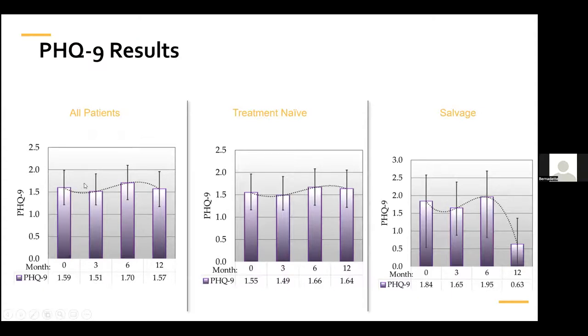The one thing that I find really interesting is the PHQ-9, the emotional well-being survey, the measure of how's their heart. We all know there are things like incontinence and sexual health, but how's his mind? How's his heart doing? When you measure the level of distress in the treatment naive patients, you see that they're happy, they're doing good. By about 12 months, their energy and their mood is boosted, but it's even more pronounced in the salvage group because they come in pretty upset.